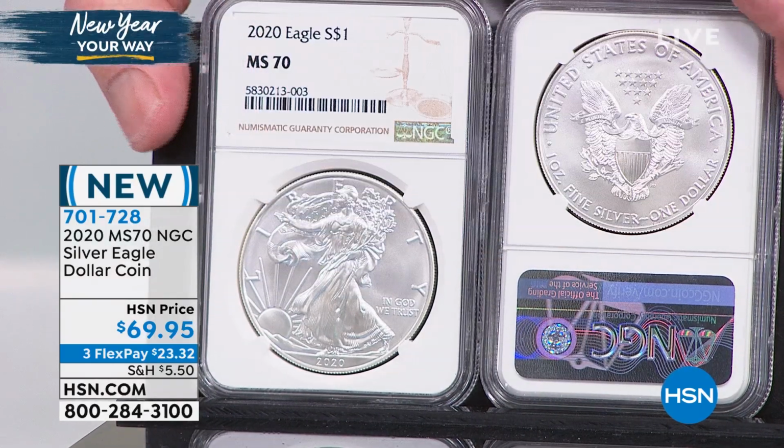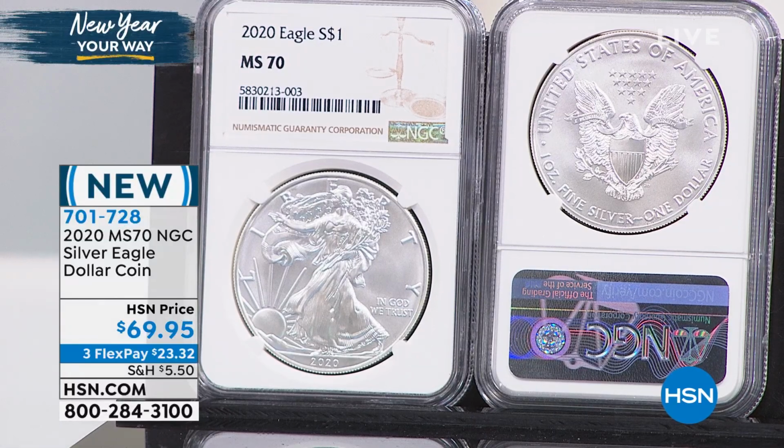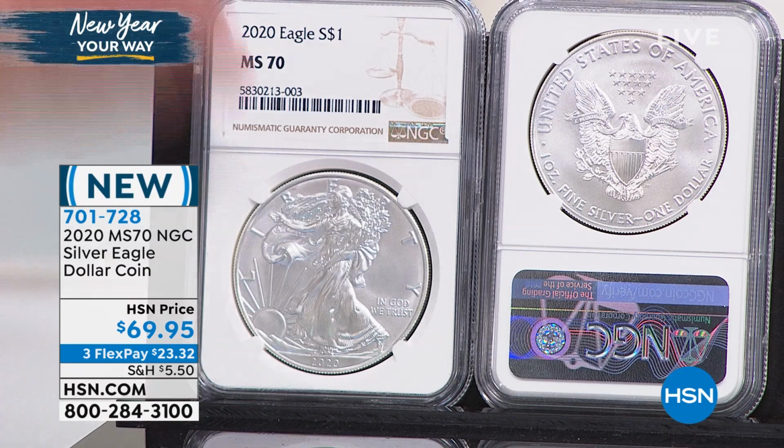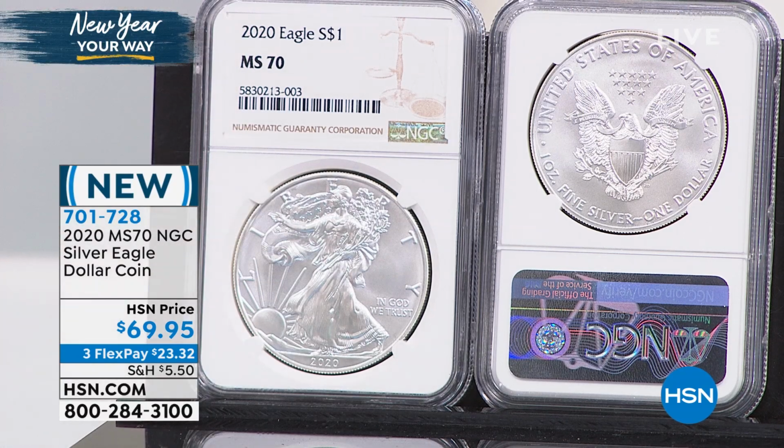This is absolutely here. It's live at $69.95. It is the lowest price Mint State 70 2020 American Silver Eagle that we're going to be able to do. We had everything lined up, the stars all lined up, if you will. We locked in silver at a very low price. Silver has subsequently gone up, but we had already bought this, we'd already graded it, we'd already priced it.